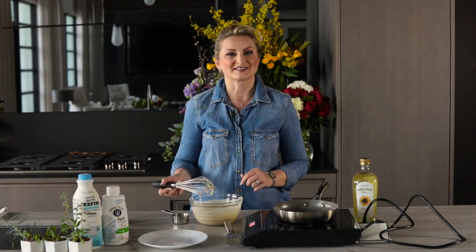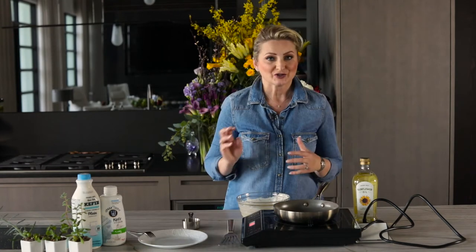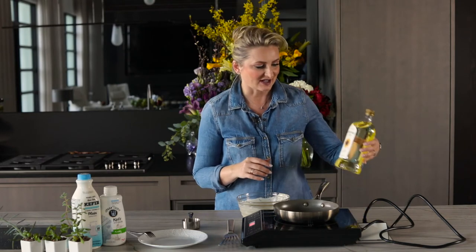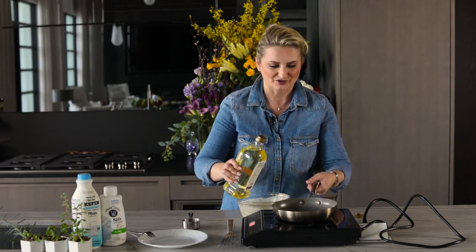All right, we're just gonna let this sit for about 2 minutes and we'll be ready to get baking. So to make this recipe even more authentic and bring in the flavors from my childhood, I decided for oil to use sunflower oil because that's the oil that we used cooking back in Russia.